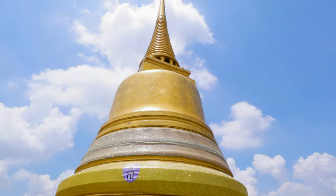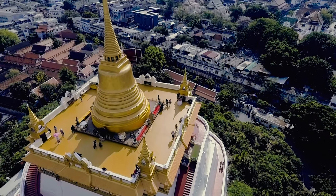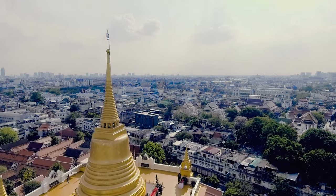I thought this was it. I thought this was the top, but actually we can go even higher up and get to the golden pagoda at the top. Thought it was a bit strange that you can see it and they don't allow you up there. So we'll head up one more level to the golden pagoda. Now we really are at the top. And this is better. You have an uninterrupted 360 degree view of Bangkok and this gorgeous golden chedi.